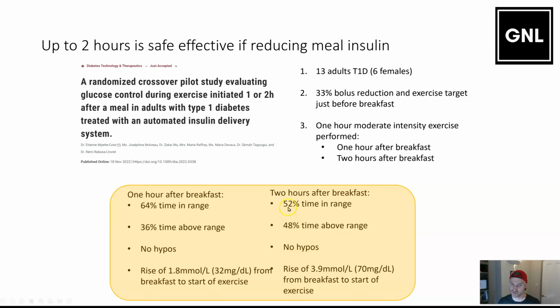What was potentially a worry is that if you did it 2 hours before and you went a bit higher during the exercise, the algorithm would push loads of extra insulin and you go hypo. That doesn't seem to be the case. But what is to be expected is if you wait 2 hours, the rise from breakfast to starting the exercise is actually about 4 millimoles per litre, whereas if you do it within the hour, it's less than 2. So I guess the moral of the story here is it's absolutely fine to do an insulin reduction on these systems and wait 2 hours before you do the exercise. Not a problem. It's not going to cause you hypos, and you're not going to have any issues.